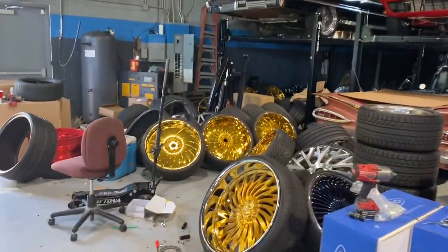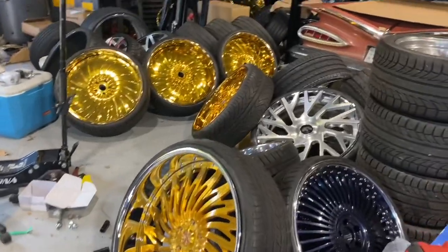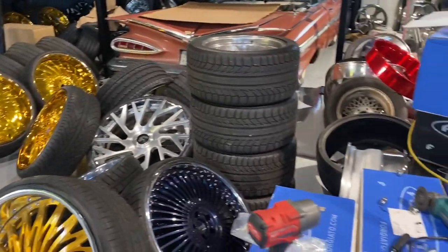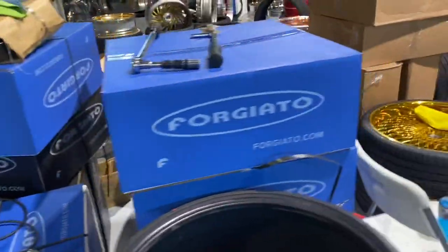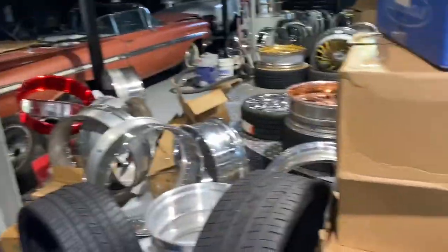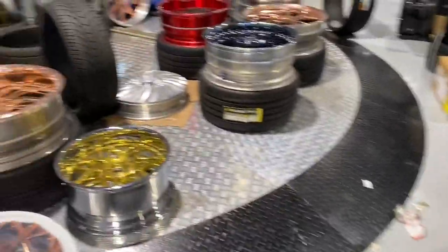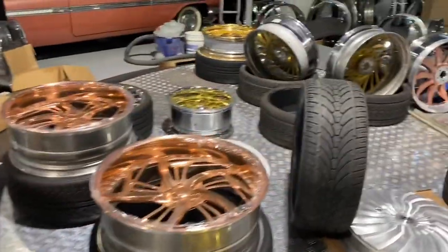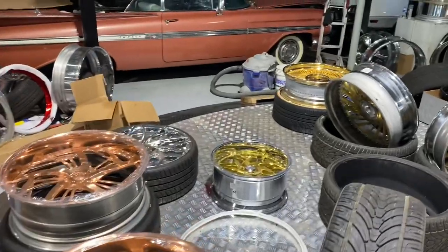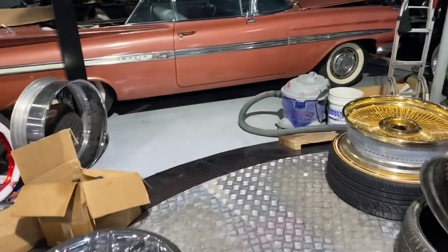'64 Impala convertible. Now you see those taillights, special treat. You probably won't see one of these too many more times. '59 Impala convertible. It'll probably be out this weekend. I just done a bunch of work to it. All new brake system, fuel system. In its original condition.